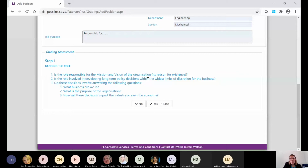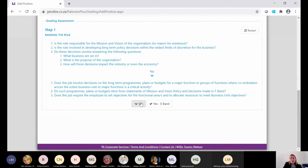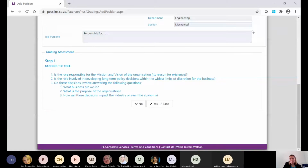So clearly not the right band. So we would then just go to no. Simple drop down, moving you down to now the E band questions. Once again, same process, read 1 down to 3. If it's applicable, you would select yes. And you would then come to your banding characteristics to do your validation of the banding. Once again, I mentioned you need to get at least an 80 to 100% match here. If not, we then just hit the restart. It takes us back to the beginning.